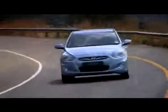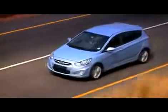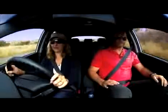Ride quality, road noise, fit and finish, very, very impressive. Yeah, there's really not much to criticize on the car, apart from the skinny steering wheel. That's kind of it, really, and its odd marketing position. But other than that, it's really nice.